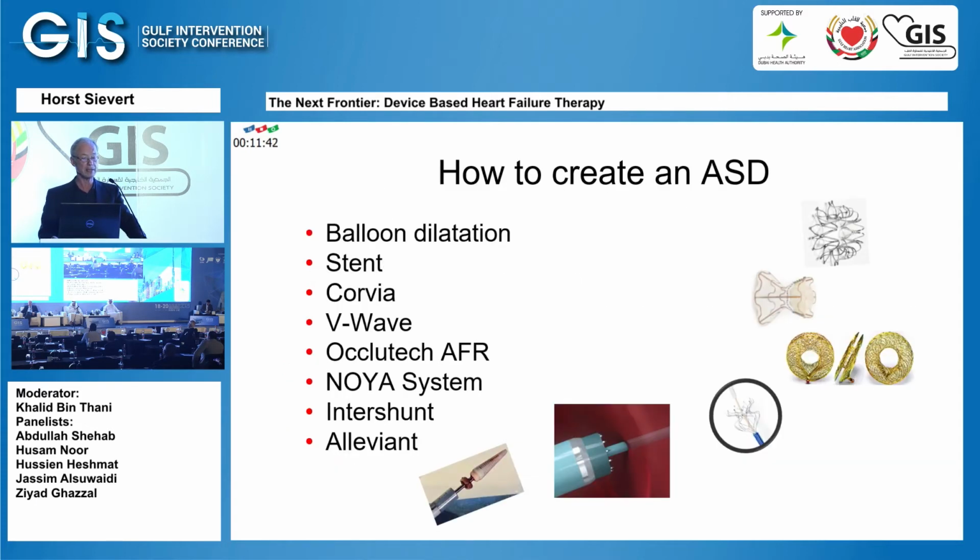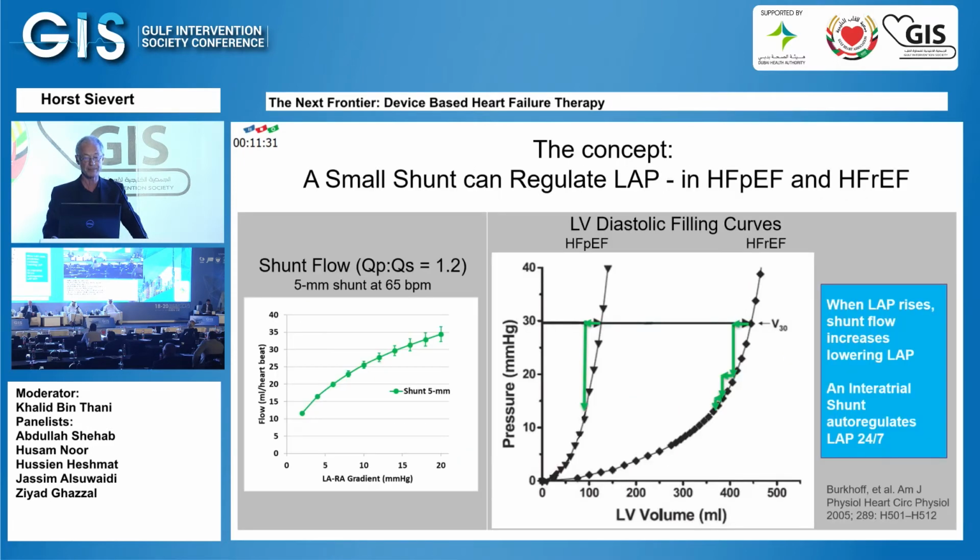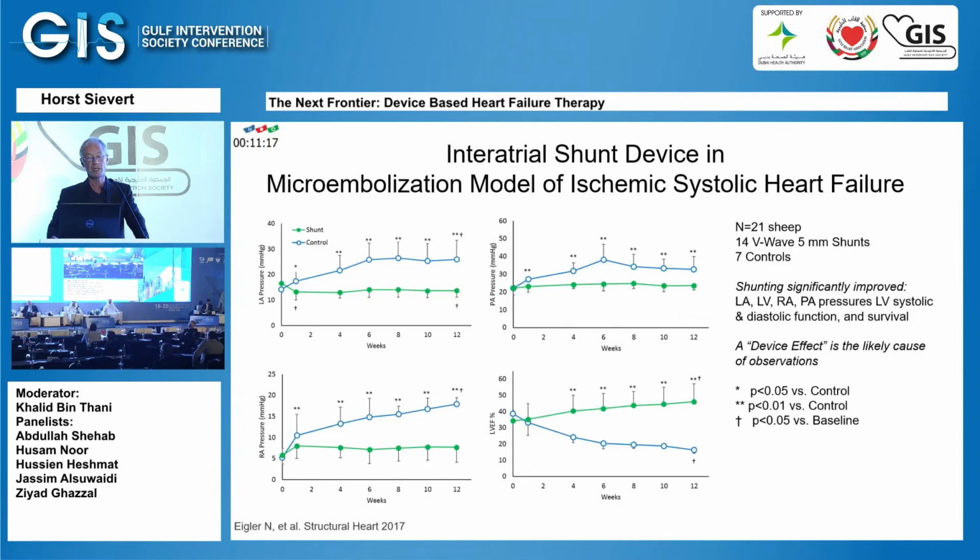How to create an ASD: balloon dilatation, stent implantation, and several dedicated devices, as well as 3 devices which are creating defects without leaving a device behind. The concept is a small shunt can regulate the left atrial pressure, and this could work in heart failure with preserved ejection fraction as well as in heart failure with reduced ejection fraction. This is an animal model looking at systolic heart failure, 21 sheep, and you can see that regarding all these parameters, those animals who received a shunt did better than those who did not receive a shunt.